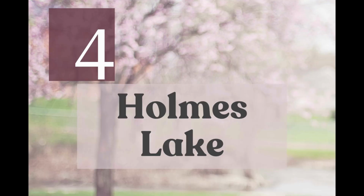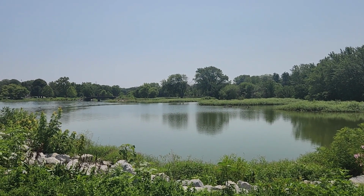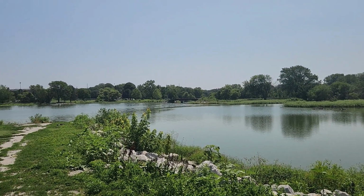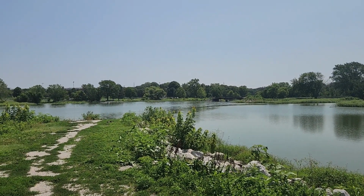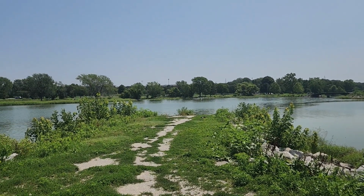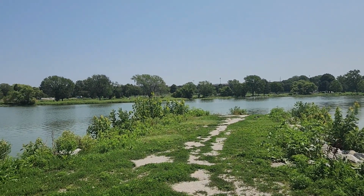Okay, my fourth location is Holmes Lake Park. This is another spot that a lot of people are going to be familiar with if you live in Lincoln. One of the pros of Holmes Lake Park is that it has a lot of different unique settings around the park. There's lots of bridges. I don't know about lots. Well, there's 2 or 3 bridges.